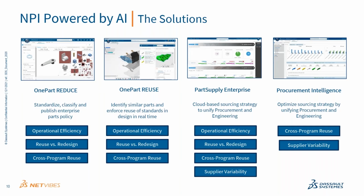Thank you, Ken. So as Ken mentioned, there are four key areas that the solution set is really defined to help with, and that's operational efficiency, reuse and redesign, cross-program reuse, and supplier variability. And as part of that solution set, we have several application pieces that overlap to some extent because they handle different portions of those challenges. The first one here is One Part Reduce, where we're using this to do standardization, classification, and help to publish these enterprise parts policies back through engineering and through procurement, et cetera.